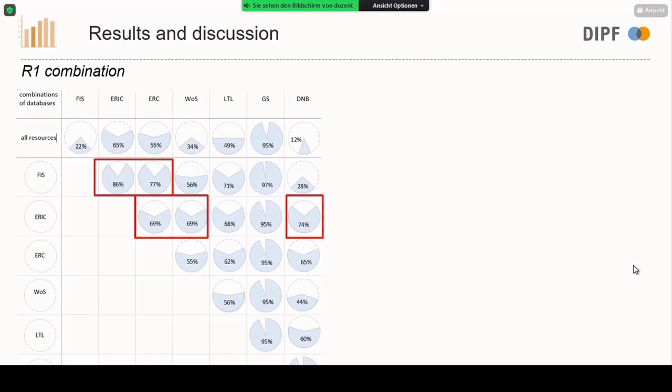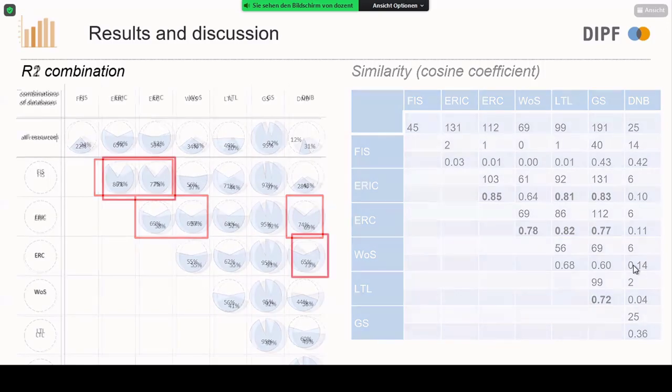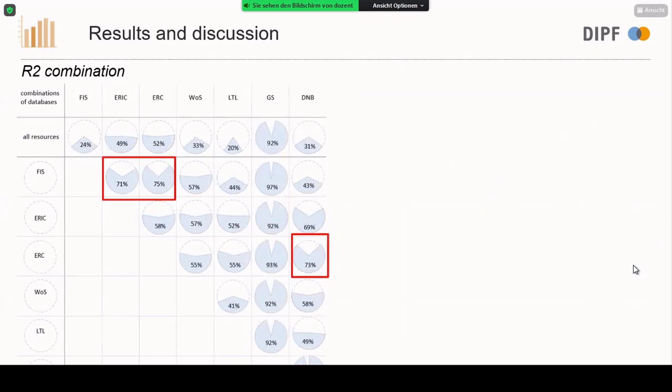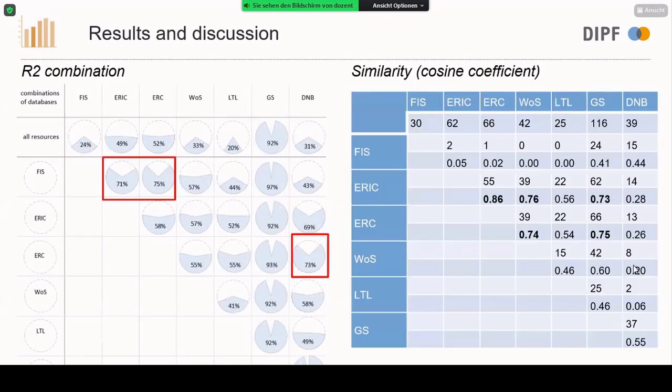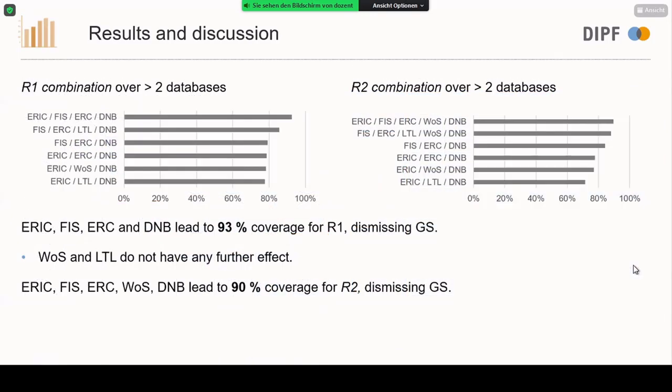And we then looked at the similarity of the databases, and here you can see that ERIC and ERC, for example, have a high similarity coefficient. It's based on the cosine coefficient, and you can see that the more national databases have less similarity with the bigger databases. These results are similar for R2, as you can see. So this combination seems highly efficient. Then we looked at the best combinations of databases.